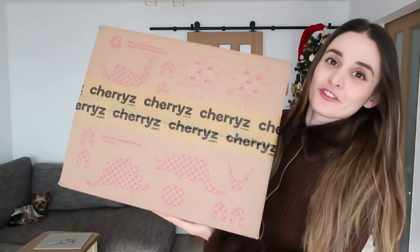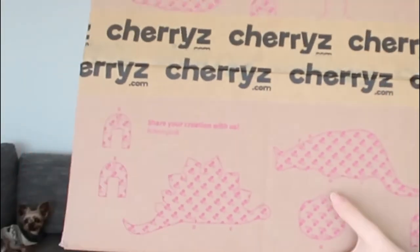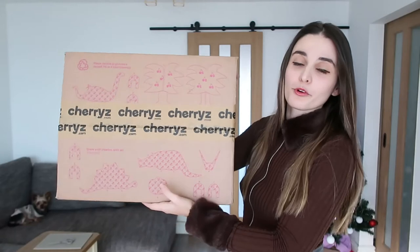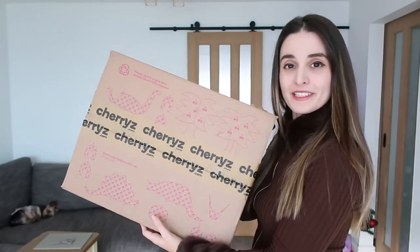Actually, before I open it, I just wanted to show you the packaging because the drawings are the cutest thing ever. All drawings are made out of cherries on it. And it's a cardboard box, so that's good for the environment. And so far so good, let's open it now.